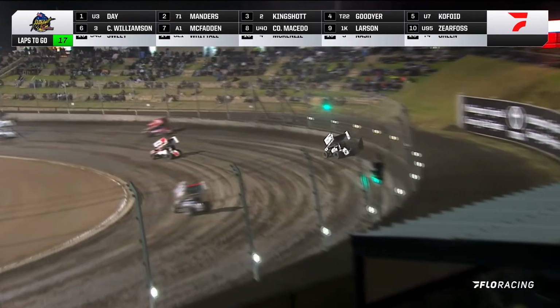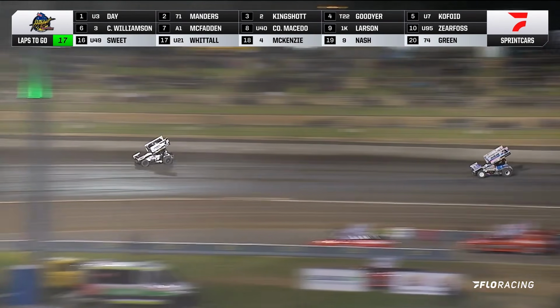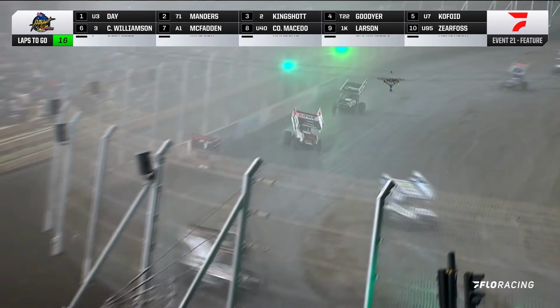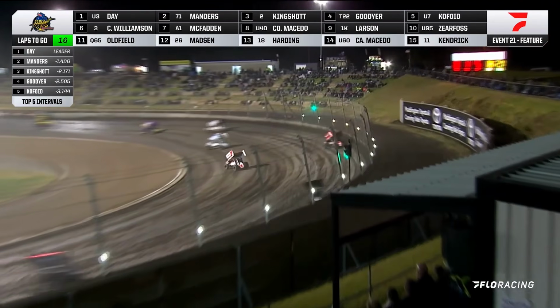and Dayne Kingshott for a top 3 position. So he runs the wall. Williamson commits to the middle. While out in front, Corey Day has 1.5 seconds back to Manders. It's Kingshott, Goodyer, Kofoid that you're watching in the Trent Pigden number 7. Into another lap we go. We are 16 laps from home.